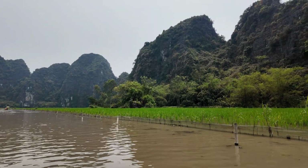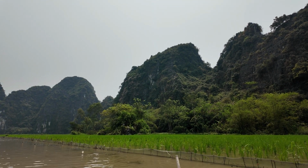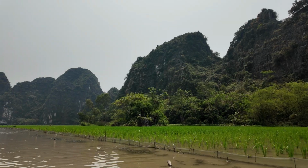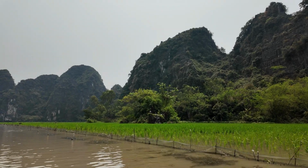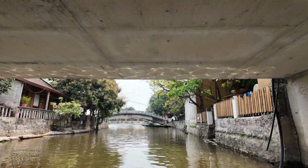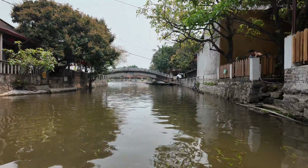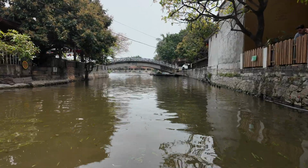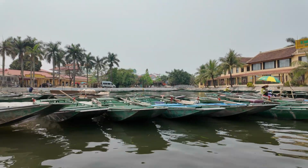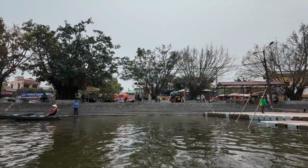While the more popular Trang An is grander and more structured, Tam Coc offers a quieter, more personal glimpse into the natural and rural beauty of Ninh Binh. At around 90 minutes, the boat ride was perfectly timed, long enough to lose ourselves in the beauty, but never too much. We wrapped up near noon. The sun was warm, but the breeze kept us comfortable. It was an experience we won't forget.